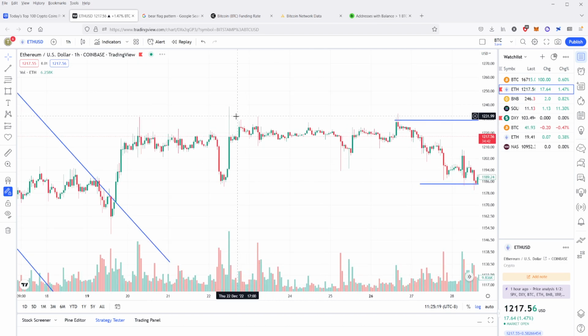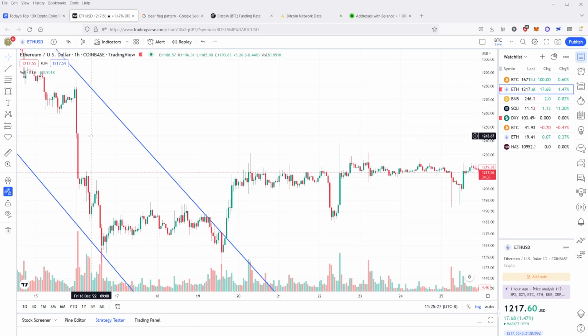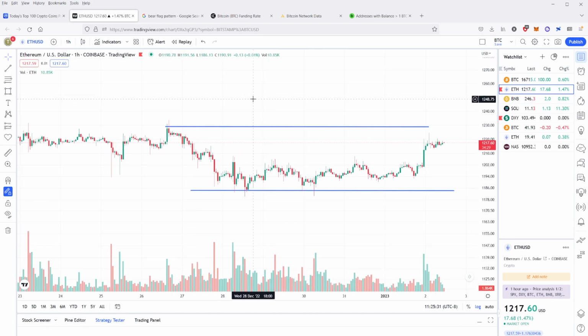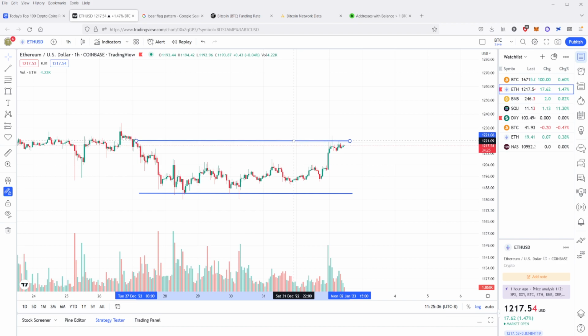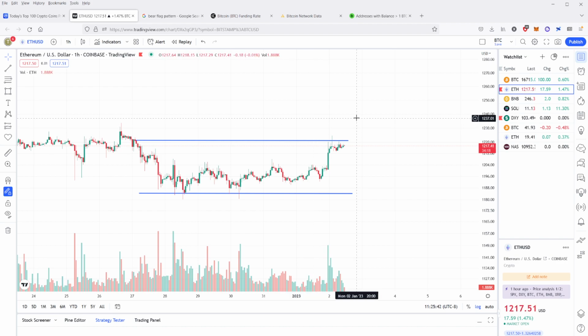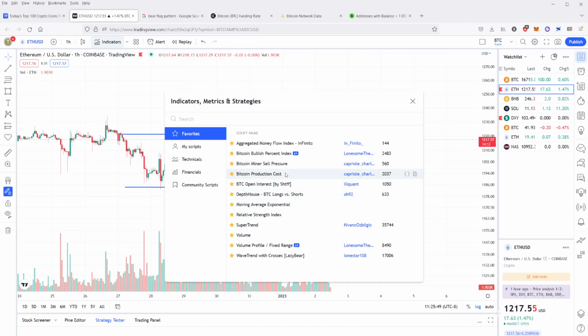And this resistance level goes all the way back here to early December, where it had some strong resistance here, and then I'd put additional resistance at 1260 as well. So there's a lot of resistance that Ethereum would have to overcome in order to push higher, and personally, I don't see that happening as long as Bitcoin remains under pressure. I think Ethereum is going to also remain under pressure as well. But we have seen some very strong buying in the last couple of days.